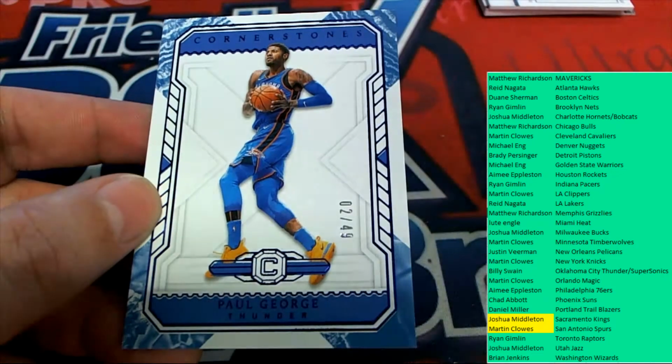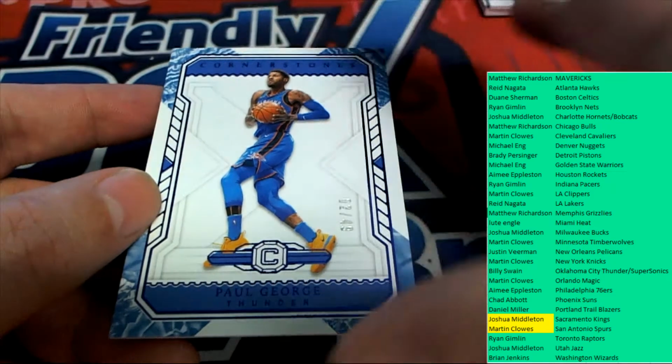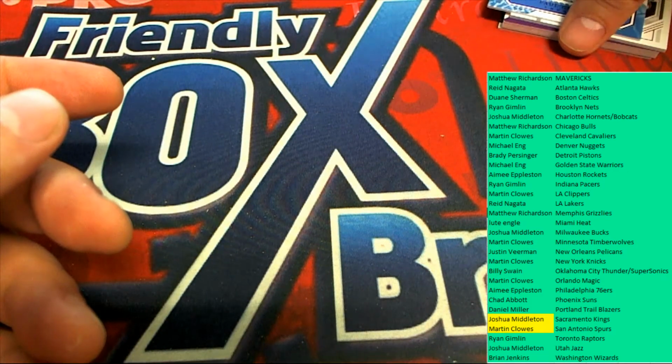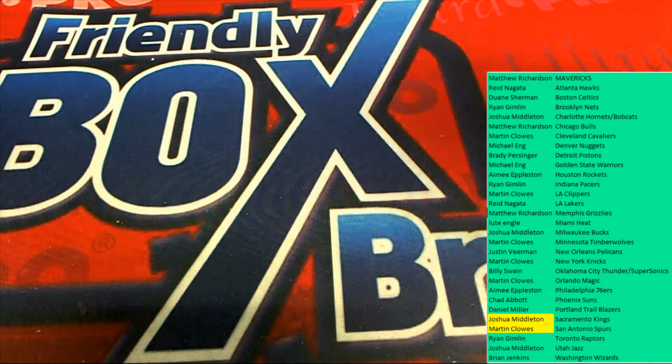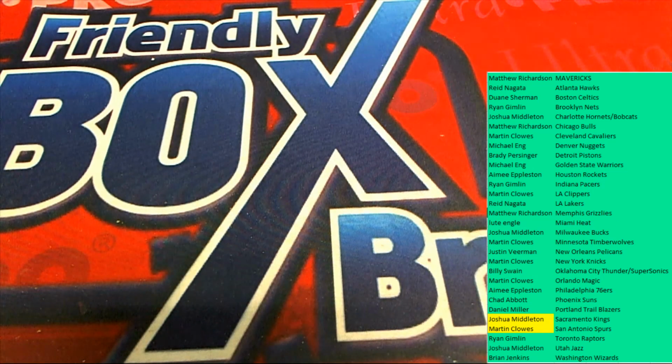Spurs were the team. Oh, nice going. Congratulations. Spurs, Martin C. dominated the break. But we had the Kings. We had some great inserts. And everybody had a shot at the Luka Doncic rookie auto that we're looking for still to come out in Cornerstone. Looking for some of the biggest hits we can find in Cornerstone basketball.